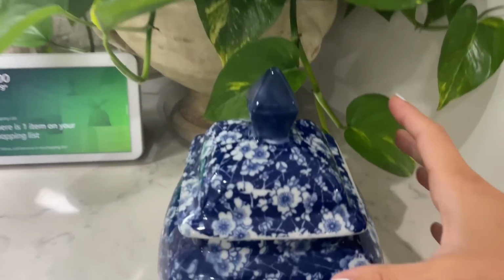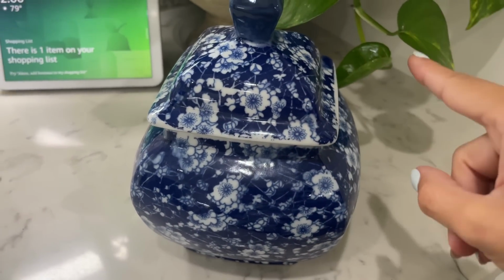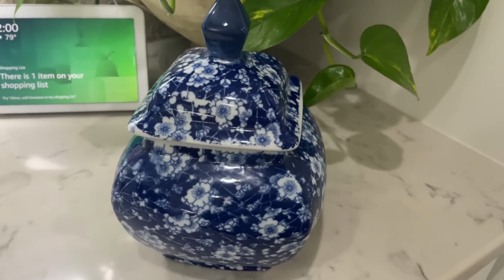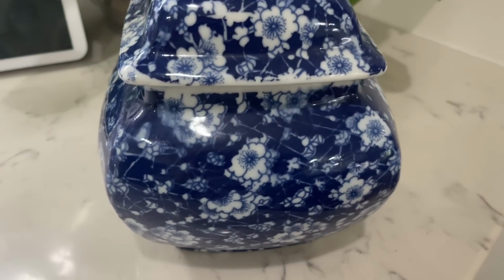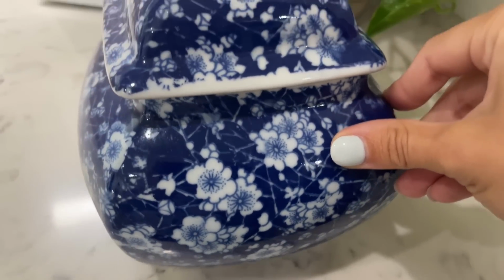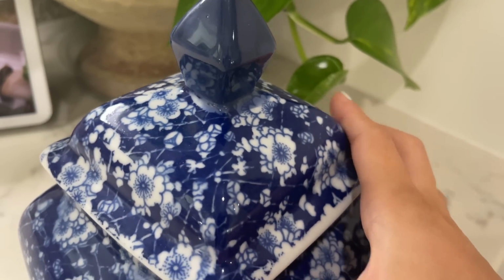And I think that we're gonna use these on the built-ins. I thought I was gonna put this one with the teapot, but I needed a little something else on the built-ins. And so we're gonna style this over there. So again, thank you so much, Miss Kathy. That was so generous of you, and your pieces are gorgeous. I know that everybody's gonna love seeing these on the channel.